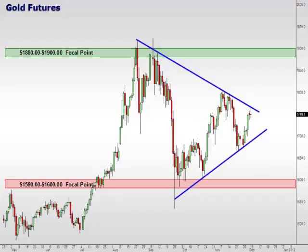Really at this stage, so long as the US dollar stays relatively range bound, it's quite possible that gold will follow suit and also stay range bound. We could see $100 per ounce moves higher and lower, but overall stay completely contained within the highs and lows range that we marked off by those focal points.